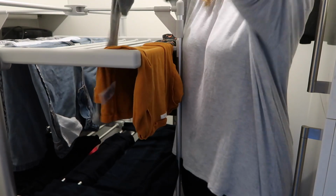Which one wins in terms of time? I would give a slight edge to the dehumidifier, but it is incredibly close. One really key thing that I found with both is that the drying time is much more efficient if you are available to turn your laundry or to rotate the rack around.